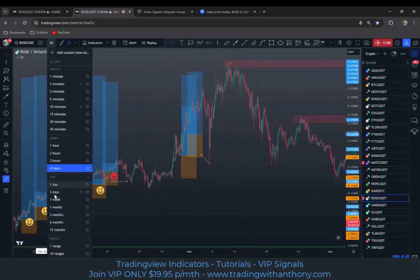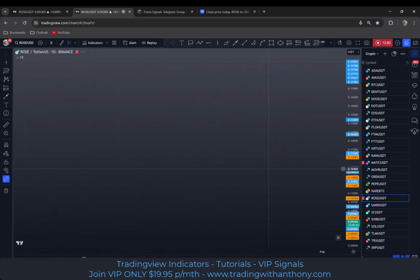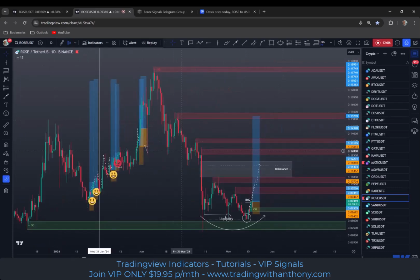Let's just go back out to the daily. I'm bullish. Where are we? Just reset the chart. I'm looking at this target up in here, and I'm not going to let go until that gets touched, right? I'm looking for this high to get hit.